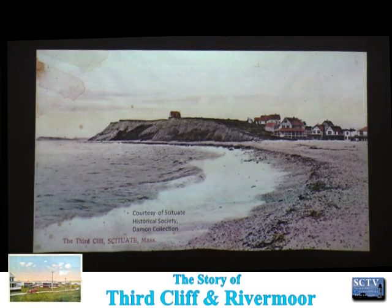But going back in time again, here's a nice view of Third Cliff. There's a solitary house on the top, kind of lonely. On the far right, this is Peggotty Beach. No people out there beach going or swimming or anything, although it might have been winter time, I'll give you that.